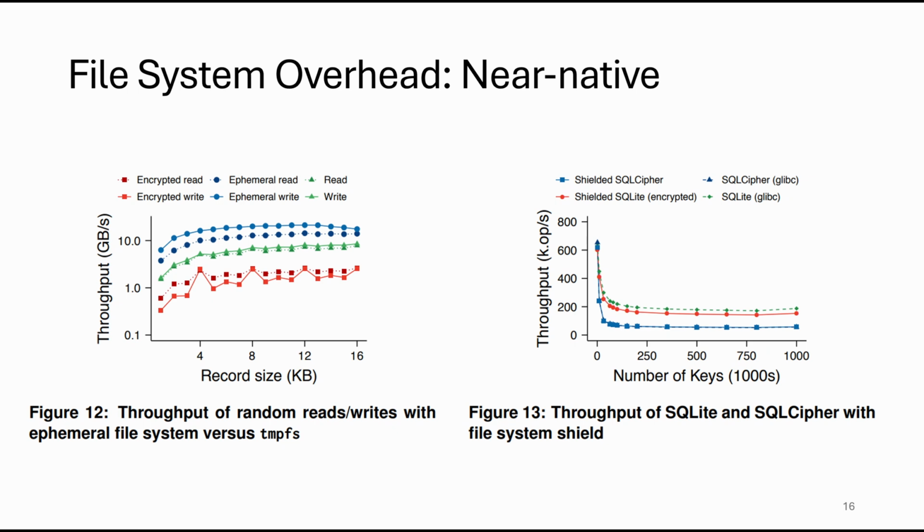When encryption is enabled, which is indicated by the red squares and triangles, the throughput drops by an order of magnitude compared to the unencrypted version. While there is a drop, and that's because encryption is inherently costlier, despite this, it actually still remains competitive with the other approaches.